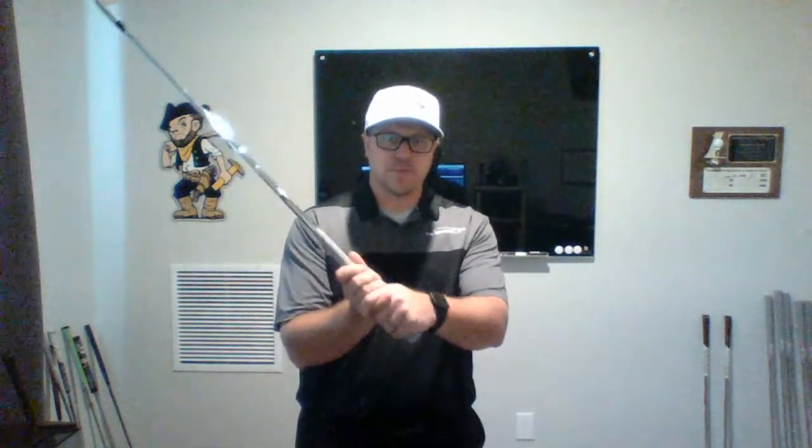That's going to be the move to work on: shallowing out the club, squaring the face earlier so you can get forward shaft lean at impact. That's going to be the move course on the website, working through those drills. So that's what I would recommend for you.